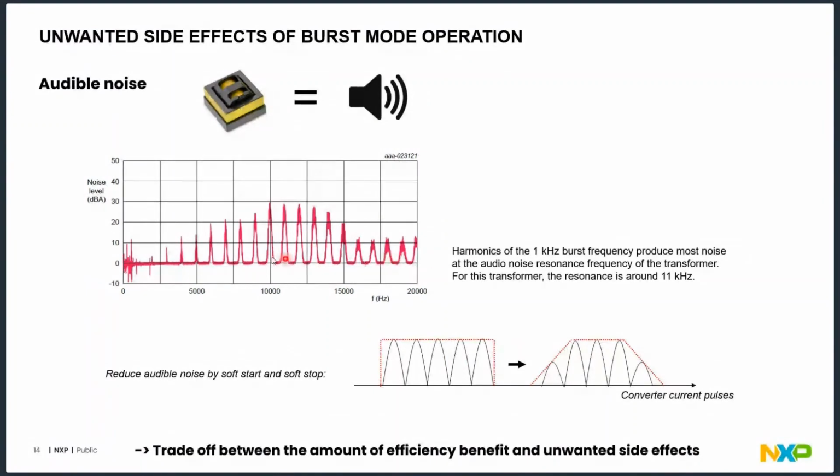And this is just an example: when you measure the noise across the frequency range up to 20 kilohertz, you can see most noise is generated at around 10, 12, 13 kilohertz. This is a typical spectrum of noise that you can expect during burst mode operation. But we can do something about that. There's also a way to reduce that noise, to at least try to make it acceptable. It will always make some noise, but when the noise level is quite low, so that you cannot really hear it, then it's okay.